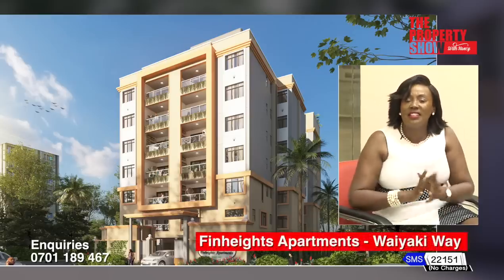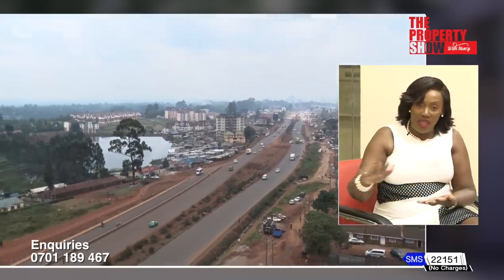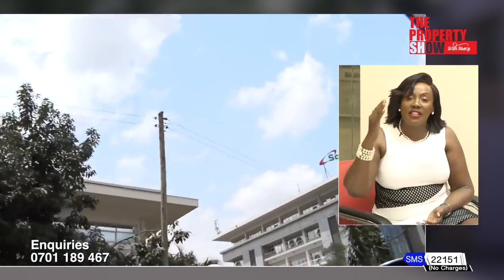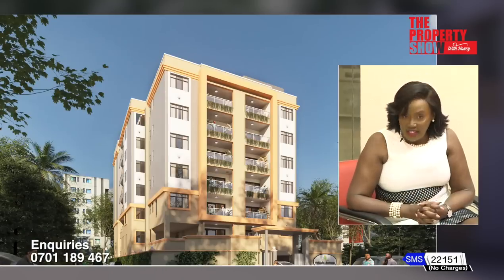We kick off with modern apartments, ideal for a family home or an investment with good returns. Finn Heights Apartments. What makes this project stand out is the location, location, location. This project is located along Waiyaki Way, a fast-growing neighborhood, a home to major corporate institutions, increasing demand for accommodation, making this neighborhood an investor's haven.